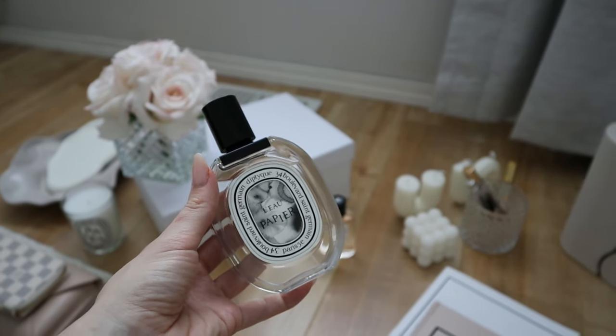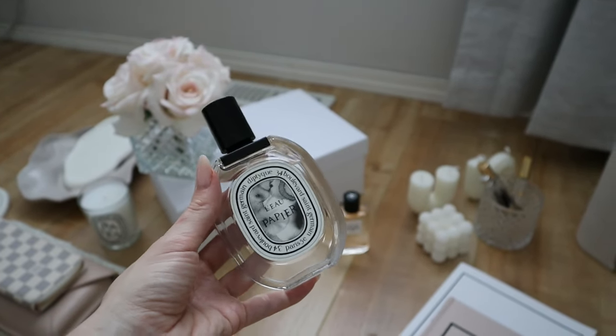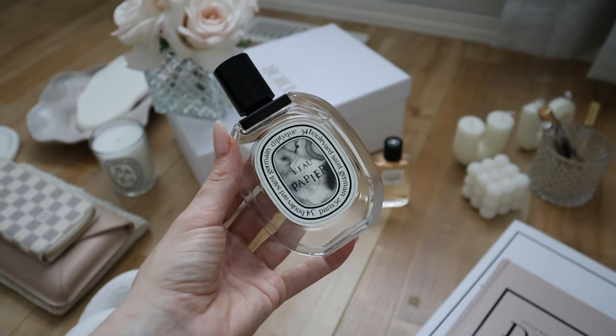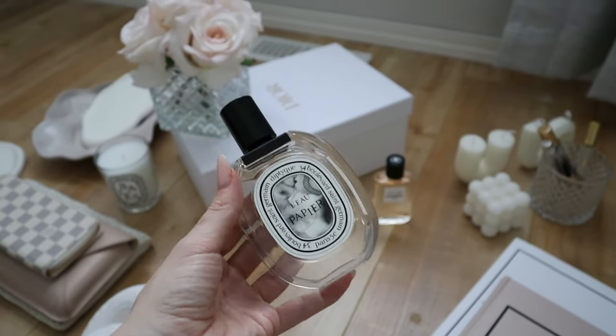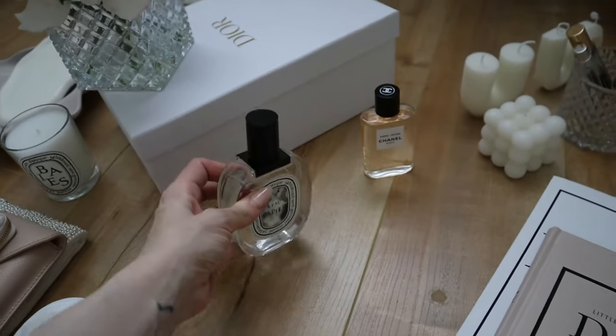I love it. It's unisex, but this one actually just suits my boyfriend so much more than it suits me. Every time I put it on, I feel like I'm wearing his cologne. It just doesn't work for me. I would rather smell this on him. So I'm going to be giving this to him and I will replace it with a Diptyque for myself in the future that I can actually wear. But right now it is literally just decor because it's beautiful.